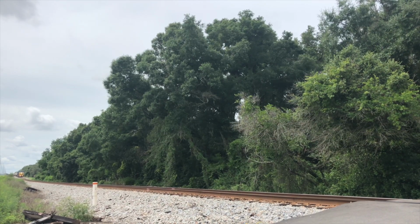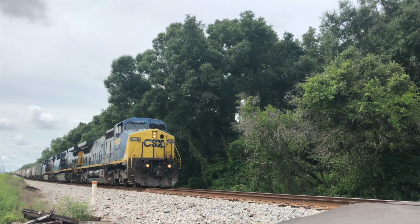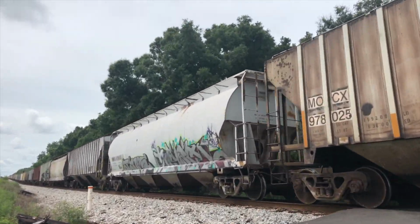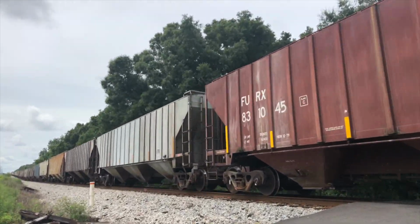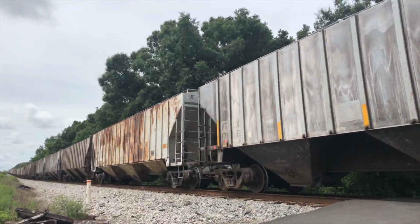We made our way north and saw K81014 again, so we chased him up Highway 539 until we found a spot. Sorry about how shaky the footage is. If you couldn't tell, we had probably less than 10 seconds to set up.